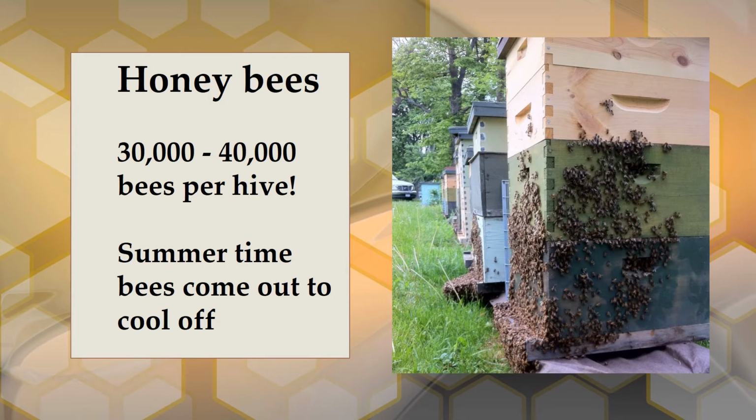30,000 to 40,000 bees live in each box. Summertime is when the bees come out to cool off. You can see all the bees hanging out on the side of the bee box.